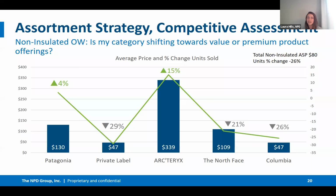Arc'teryx alone has a significantly higher ASP than the segment average, which is $80. And they're posting double-digit growth in units sold, while the category as a whole is being driven down pretty significantly by those double-digit declines that you're seeing above private label, The North Face, and Columbia.